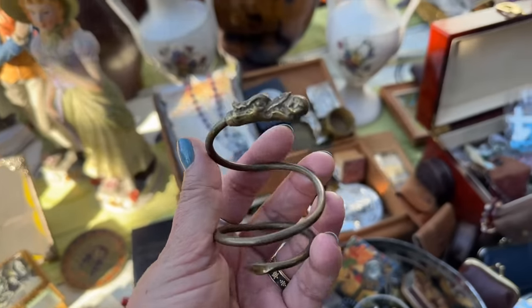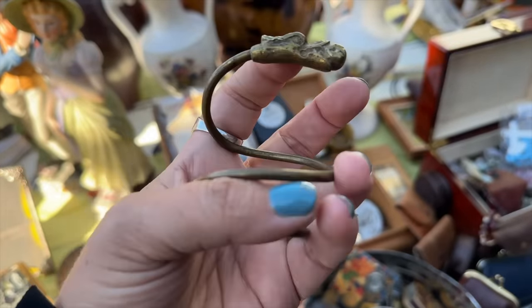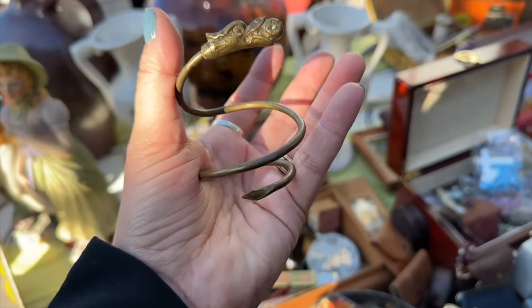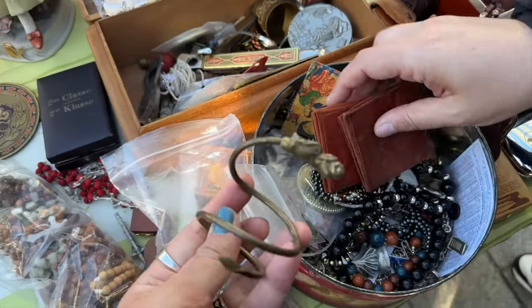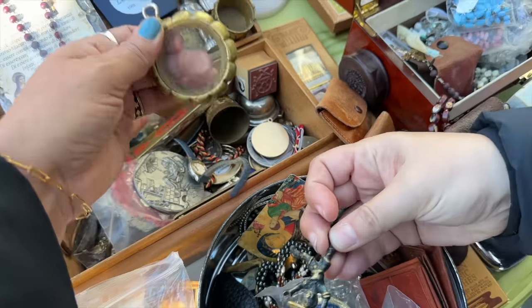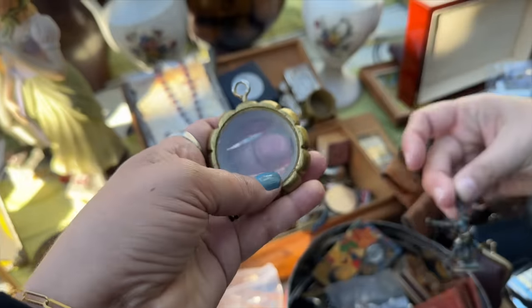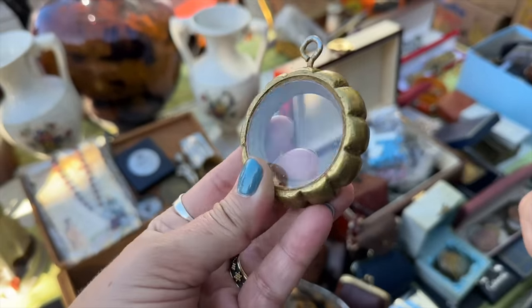Mm-hmm. I really do like this. It looks Chinese to me. Can you bend it so it could be a bracelet? I wonder. I think it might hold something or go over the base of a glass. If it was a bracelet, I would do it. But it's pretty thick. I don't think it'll bend. That'd be pretty to turn into a Christmas ornament. It's like a glass ring.